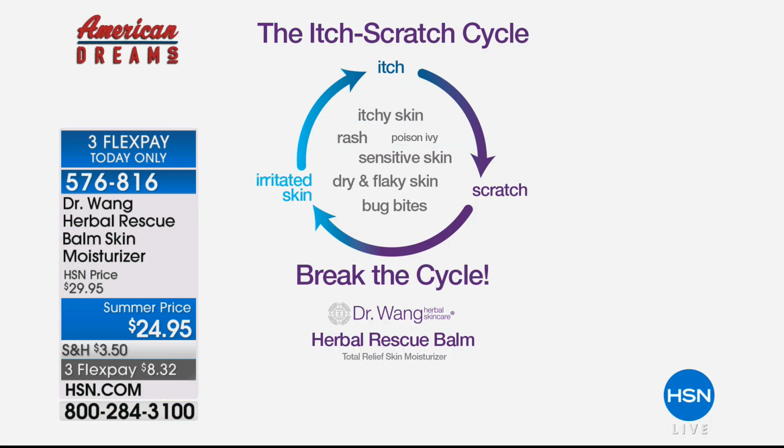Also, we're getting into the season where bug bites, stuff like that, mosquitoes, it works on that too, right? Just yesterday I used this because I was outside in the backyard for a little bit and I had a lot of mosquitoes around. It's that time of year. And what you do is when you're trapped in that itch-scratch cycle, you scratch and you bleed. It's not good. Your body wants to do it because it feels good.